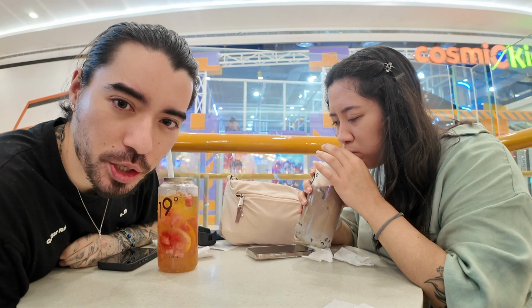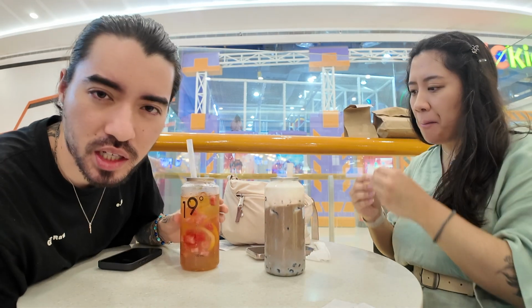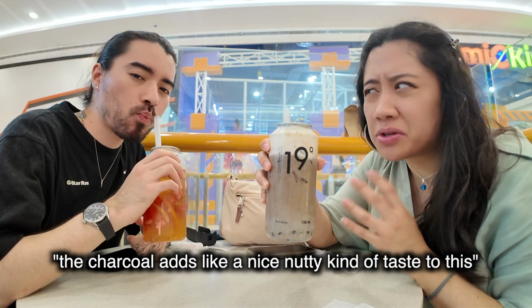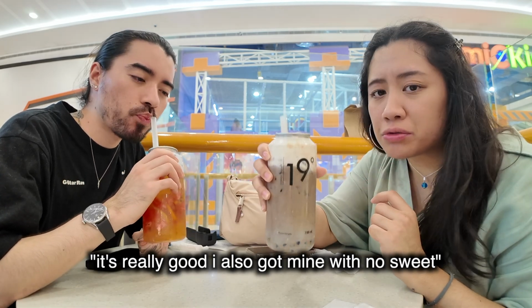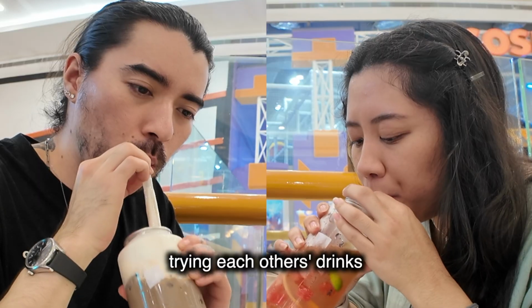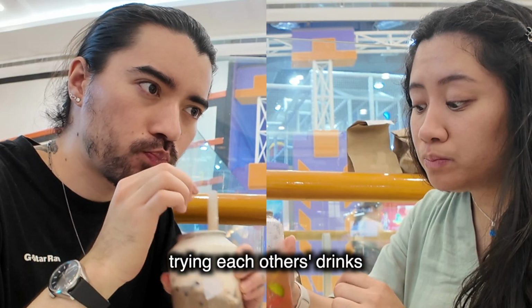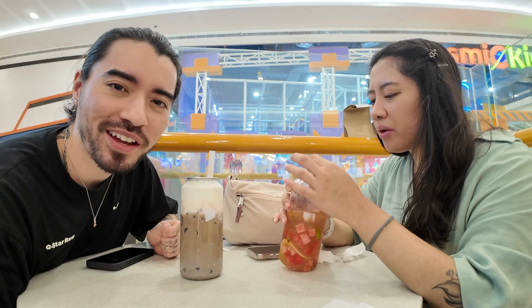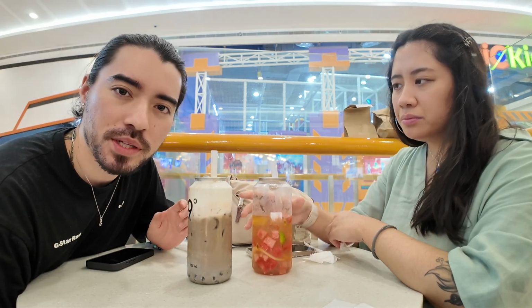I got this zero sugar, which is the best because then you just get the natural sweetness from the fruit that's in here. The charcoal adds like a nice nutty kind of taste to this. It's really good. I also got mine with no sweet. I don't think I've ever tasted anything like this. It tastes like Oreo, and in a good way. It's that creaminess, but also some chocolatiness, and the boba complements it all nicely. That makes our day complete.